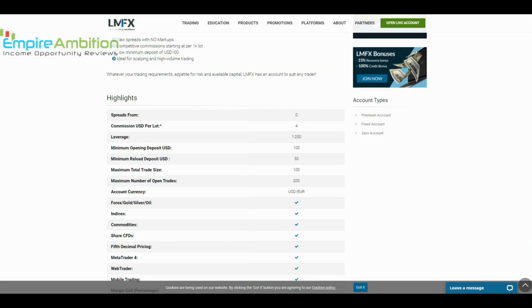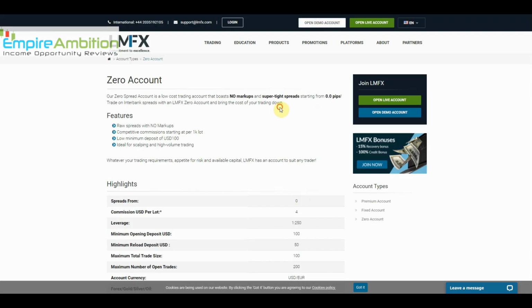But over here on the zero account, you can see it's different. Spreads from 0, commission USD per lot, leverage. So it's definitely a different account type. So I sent an email in and I asked them to switch me from the premium, which their demo accounts always start out as, to the zero. And so they did that for me on Thursday.